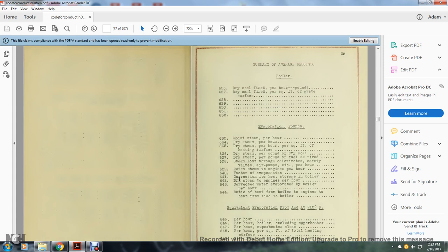All right, summary of average results. 626 dry coal fired per hour, pounds, 627 dry coal fired per square foot of grate surface. Evaporation in pounds, moist steam per minute and per hour, 634 dry steam per hour, 635 dry steam per hour per square foot of the heating surface, 636 dry steam per pound of the dry coal, 637 dry steam per pound of fuel as fired, 638 steam lost to the calorimeter, safety valves, air pumps, etc.